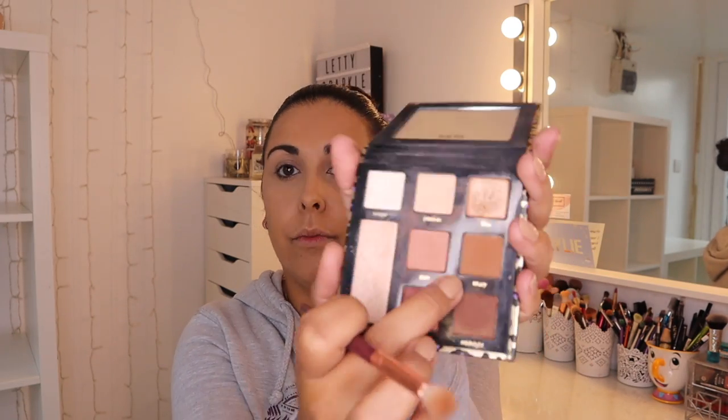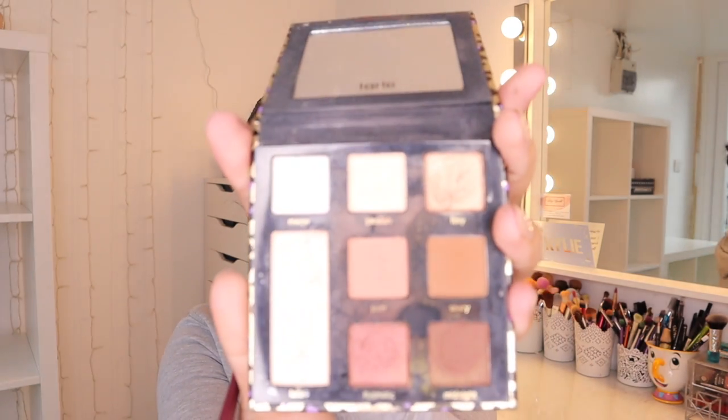So for my eyes, I'm just going to go in with the Tarte Manita palette. This is the old one. I think they've got a new one now. I love this palette. This palette's like my everyday palette. I just really like it. So I'm just going to go in with this shade there called Saucy.